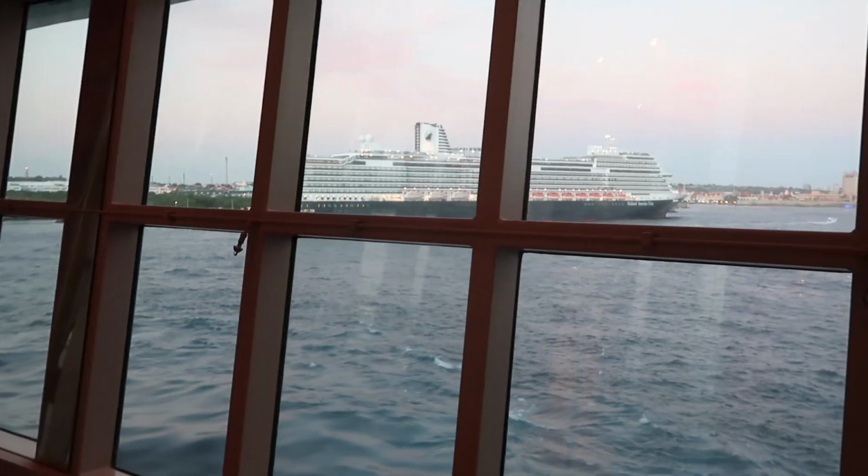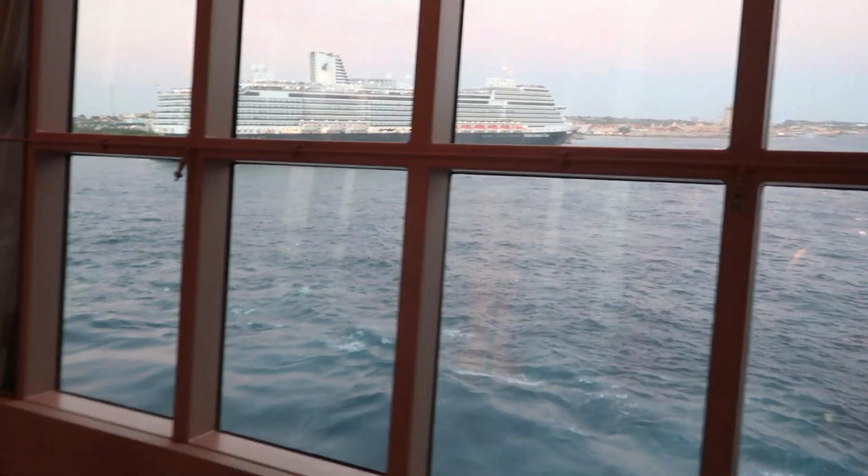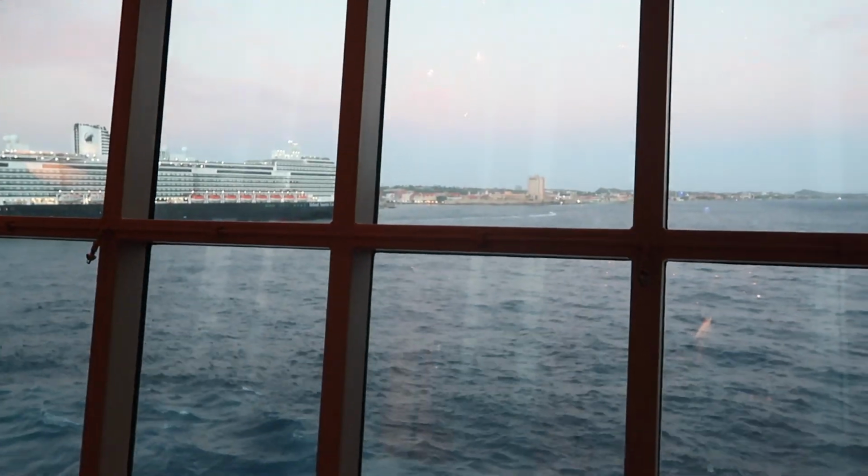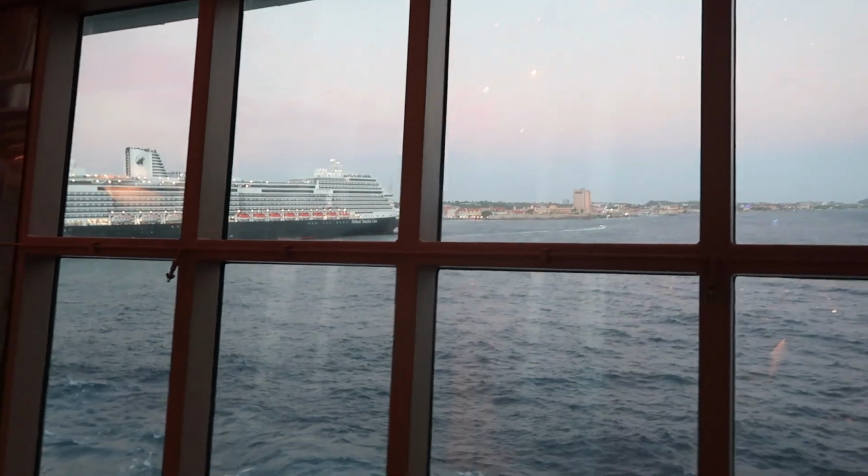Until next time. Our last port of this cruise is done, and we will be at sea the rest of the time until we're back home in Florida. Yeah. So long, Curacao, and so long, ABC Islands. Aww. Time to head north.